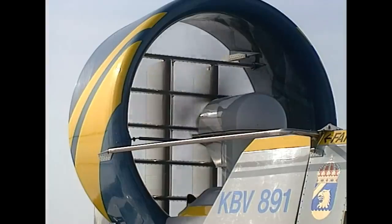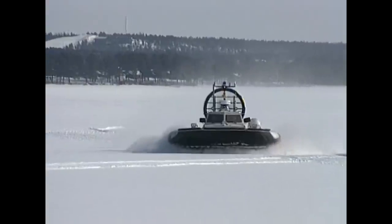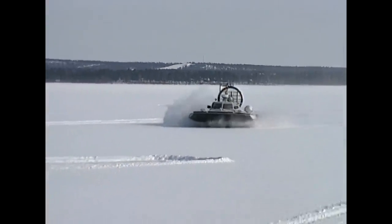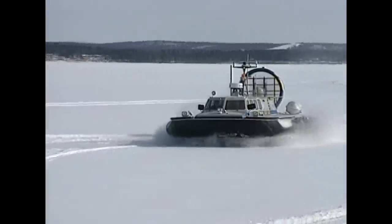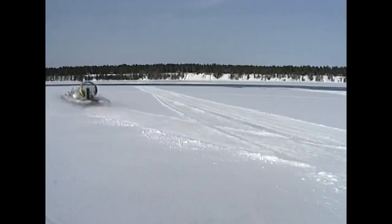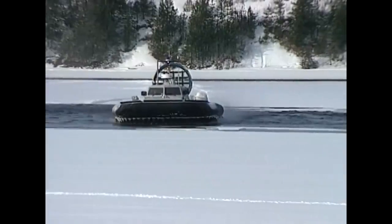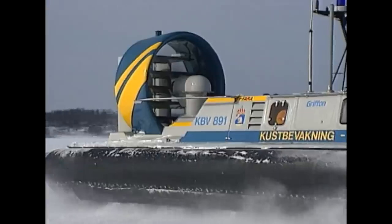Hovercraft are especially useful when the sea freezes over. Coast guards would otherwise be unable to operate at all. Hovercraft break the traditional rule of length to breadth ratio. You can't have a barge-shaped high-speed vehicle. You couldn't in the past. That's why a destroyer's long and thin or a fishboat's short and wide. Hovercraft break that rule by lifting out of the water. Thus you can have a high-speed barge or work platform.